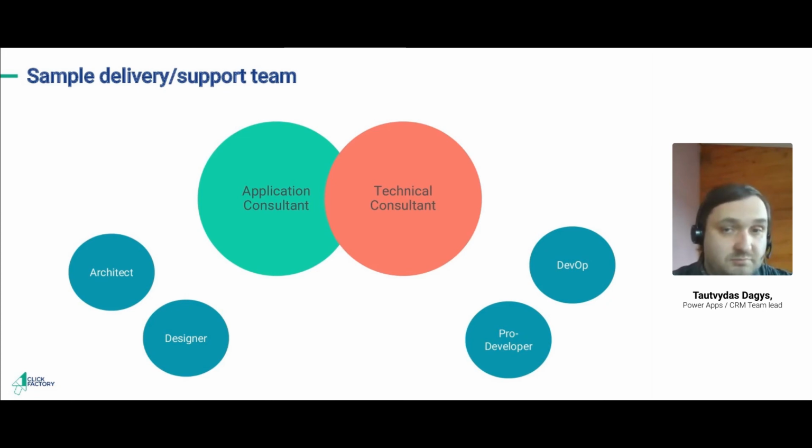Maybe a technical consultant is competent enough to do some pro-code development and create some simple JavaScripts, etc. But let's say those are permanent full-time roles working on the project, and these are important roles, but they come maybe part-time at the beginning or at the end of the project, because designer competency is usually kind of specific. An architect is usually a senior person who knows many interconnections and knows the impact of some decisions and technology usage, etc.